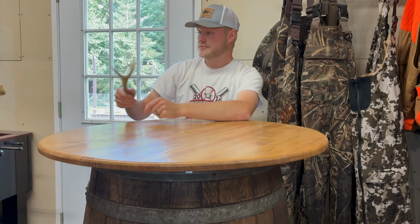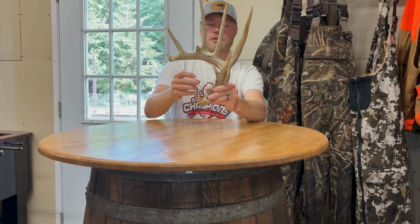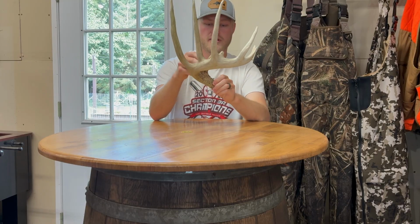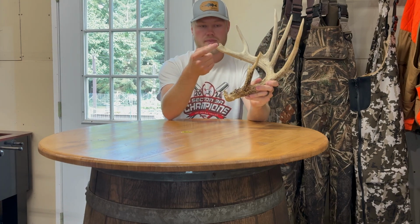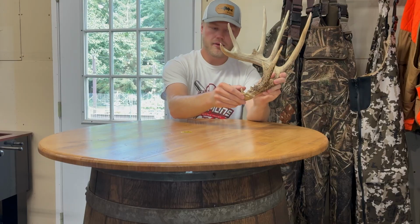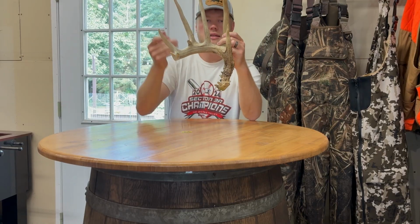There we go. Then I found the biggest shed up to date in my life. It is a 1, 2, 3, 4, 5, 6, 7-pointer. This one doesn't quite count, but it's close. But lots of mass, really tall tines here.